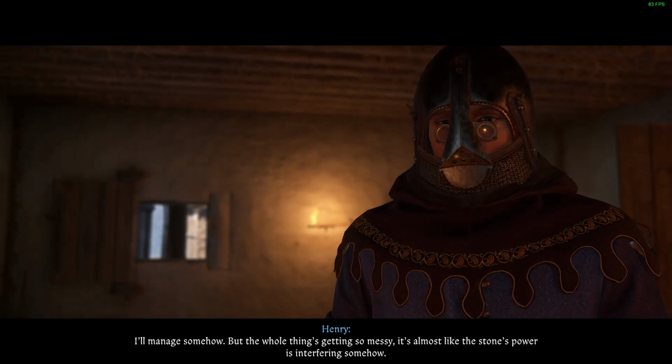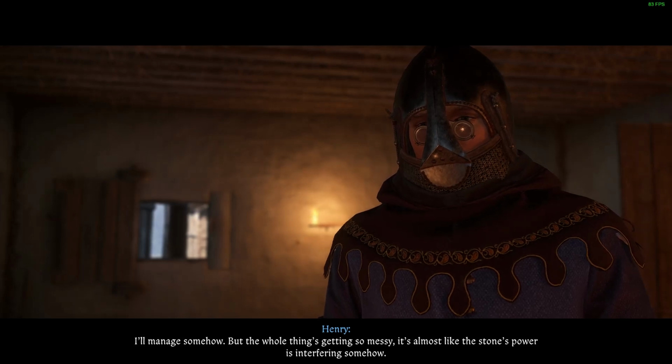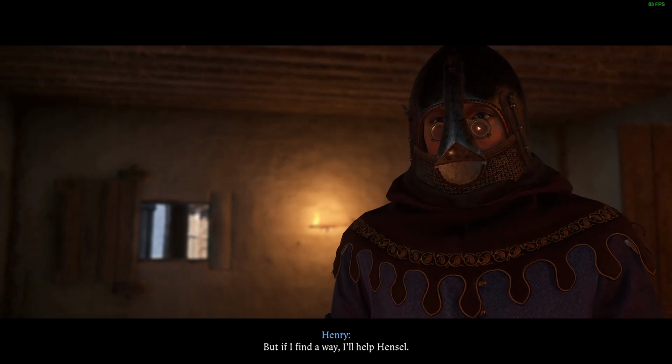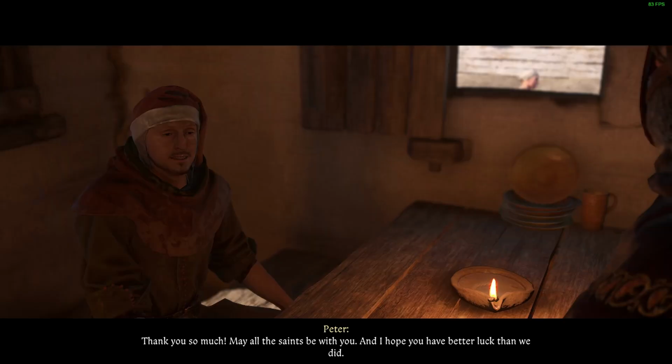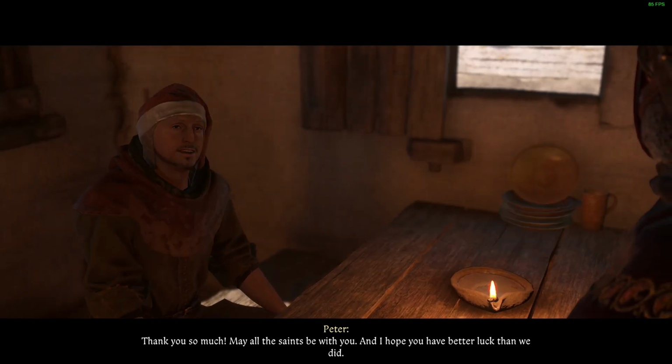I'll manage somehow. But the whole thing's getting so messy, it's almost like the stone's power is interfering somehow. But if I find a way, I'll help Hensel. Thank you so much! May all the saints be with you, and I hope you have better luck than we did.